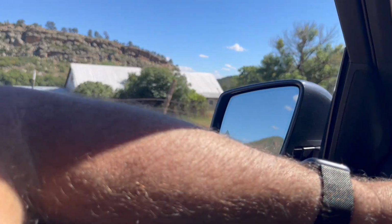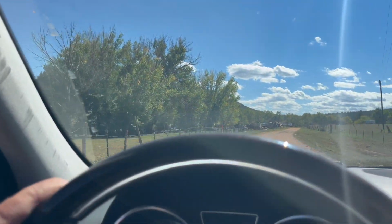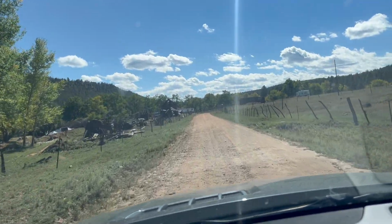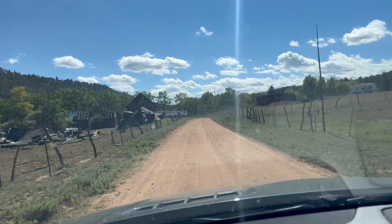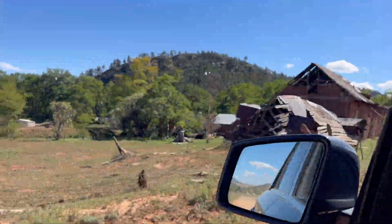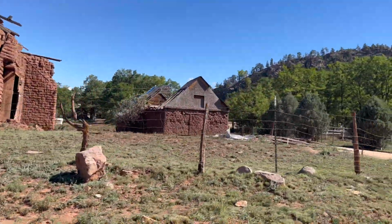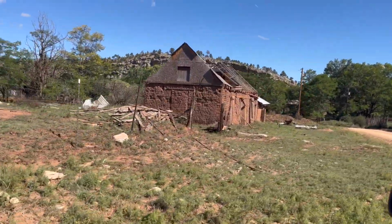Another super old looking place. Probably somebody lives there. So the acequia starts up again. It's running right along here where all these trees are. So that's no surprise there. Wow. It's just a good example of northern New Mexico style architecture. All adobe walls, pitched roof.